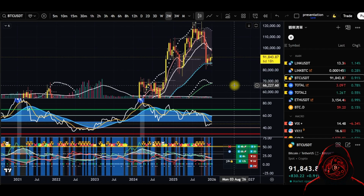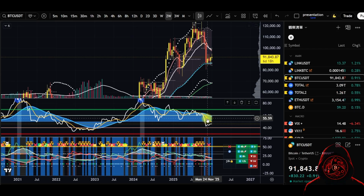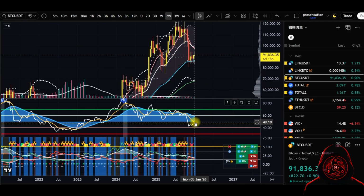Remember I mentioned that every time we are in a bear market, this orange moving average will be dragged down below 15. Now it's happening right now. But also, every bear market there is a half-time dead cat bounce. So what we're seeing right now is a bounce right here. You will have a mean reversion for RSI, for the momentum on 2-week, to retouch this orange moving average.